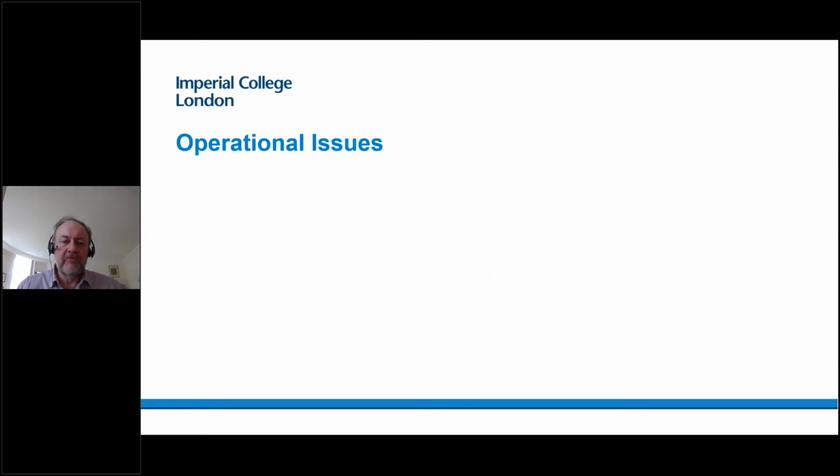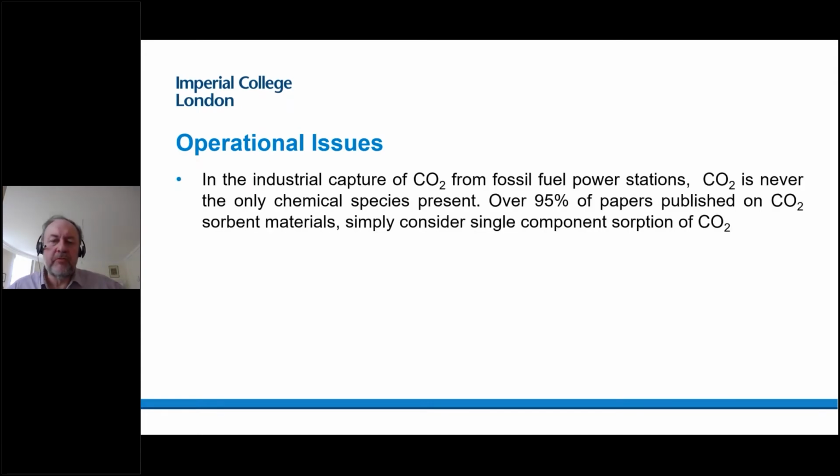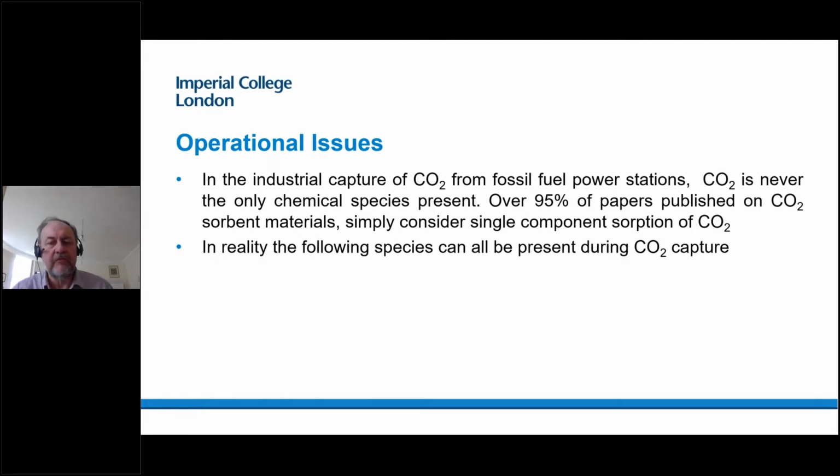From a practical perspective, if we're looking at CO2 capture from an industrial perspective, it's always the case that CO2 is never the only chemical species present. However, if you look at the papers published, something like about 95% of them simply consider CO2 absorption all by itself. But actually, in real industrial carbon capture, it's much more complicated. There are more species present, particularly in the flue gases that come off a power station that's fueled by gas or by coal, for example.